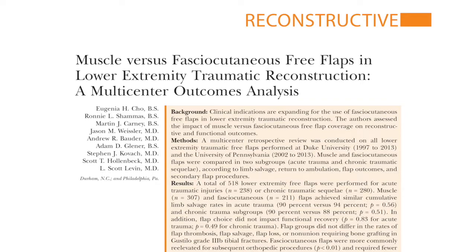Recent clinical evidence from several single-center series has suggested that muscle and fasciocutaneous free flaps achieve similar rates of limb salvage and functional recovery. The current study aimed to confirm these findings and take this a step further by looking at the rate of secondary flap revisions, as well as the need for staged orthopedic procedures and the impact of flap choice on this process.